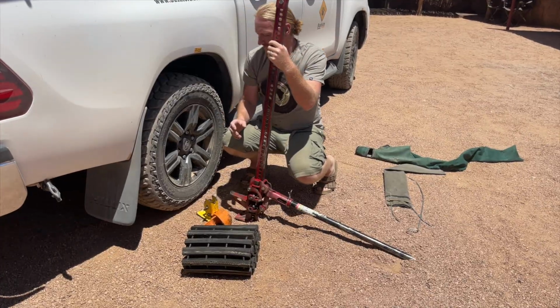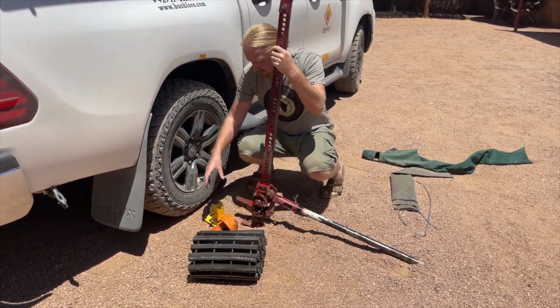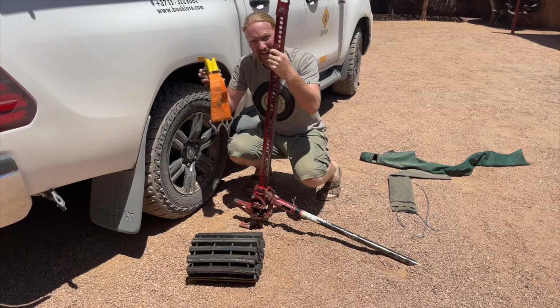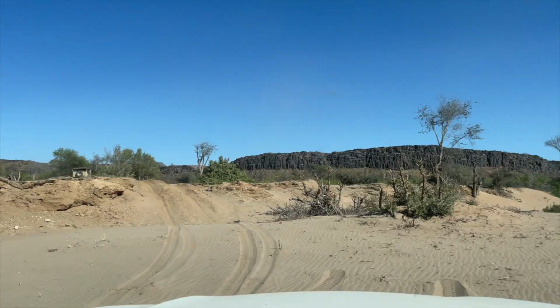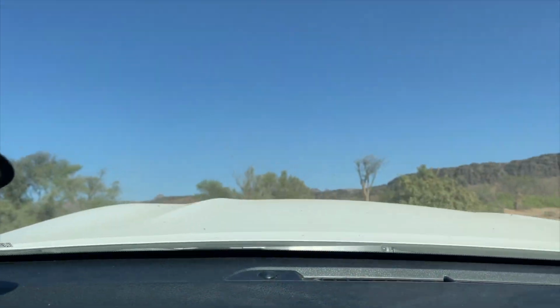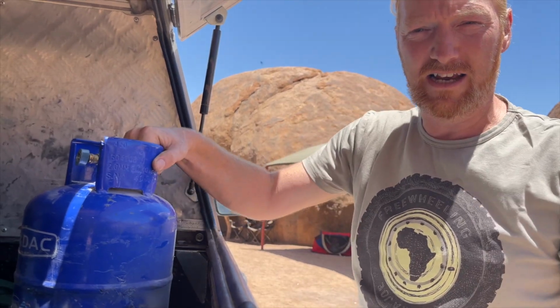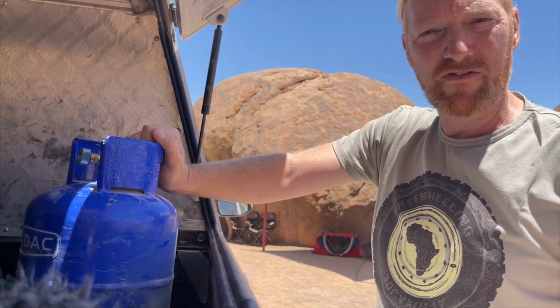If we get stuck in the sand and we can't get out using the 4x4, we can jack the wheel up using these two pieces of kit here, slide these tracks underneath the wheel, and almost certainly be able to zoom our way out. We also have 2 large gas cylinders on board, certainly enough for a couple of months on the road.